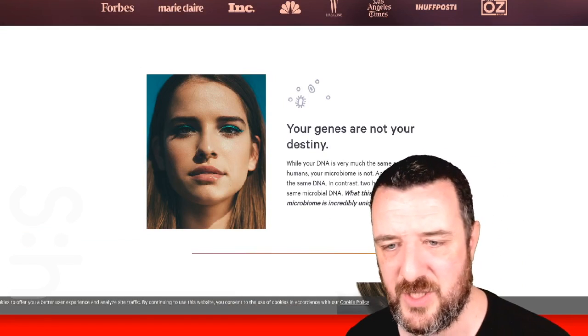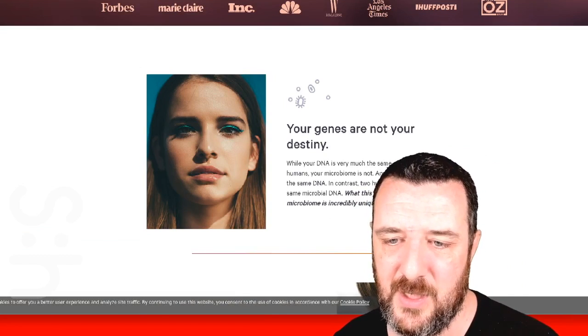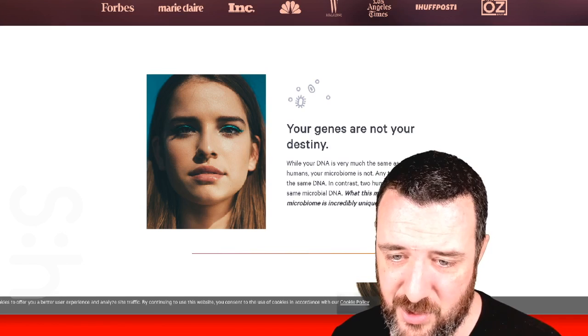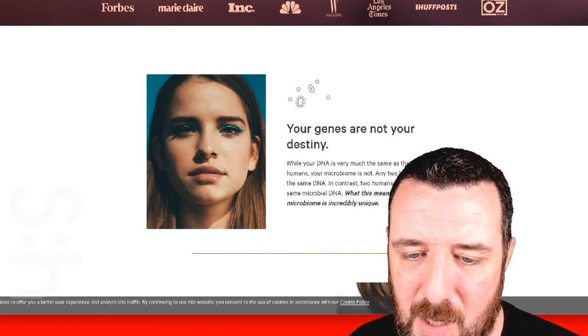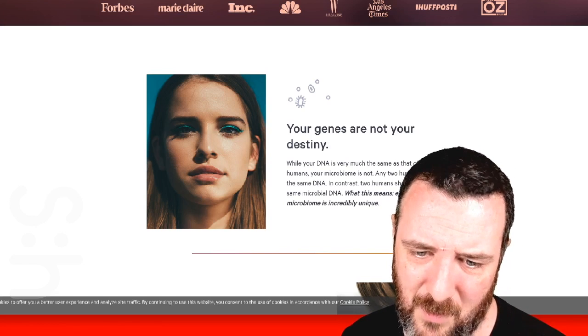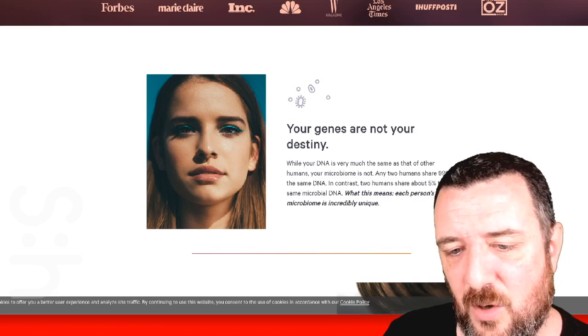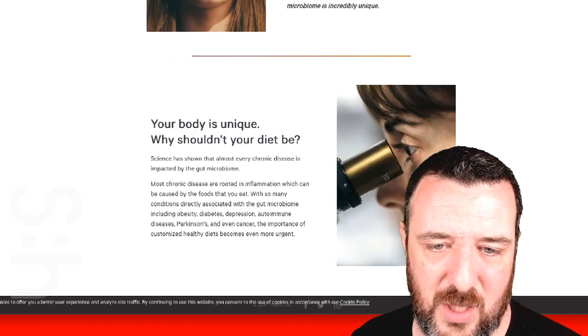While your DNA is very much the same as that of other humans, your microbiome is not. Any two humans share 99% the same DNA. In contrast, two humans share about 5% the same microbial DNA. What this means, each person's microbiome is incredibly unique. Your body is unique, why shouldn't your diet be?